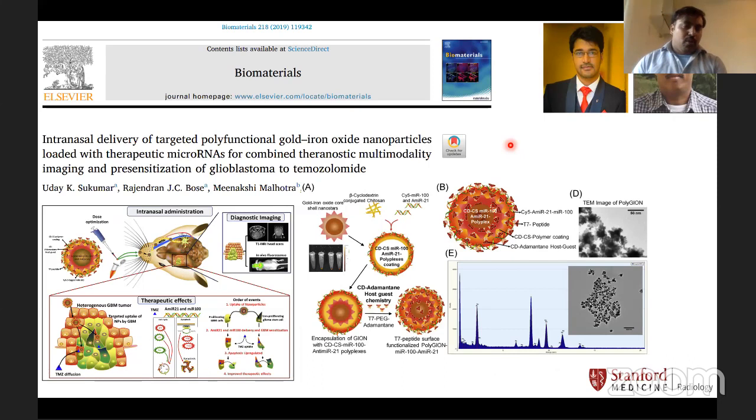We not only worked on the surface of cell mimicking, we also did a lot of core materials, like the material chemistry. So my colleague, Dr. Uday Kumar, helped me to develop bimetallic particles. He also investigated the route of administration. By changing the route of administration, we can reach most of the genes to the brain. So that's his investigation, and I just cooperated with him in this paper, and we published this last year.